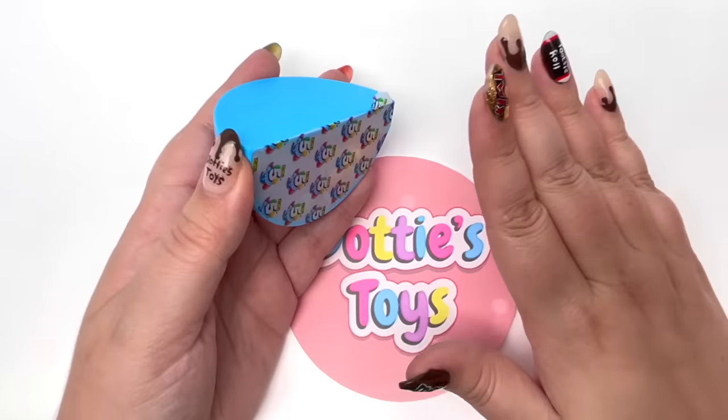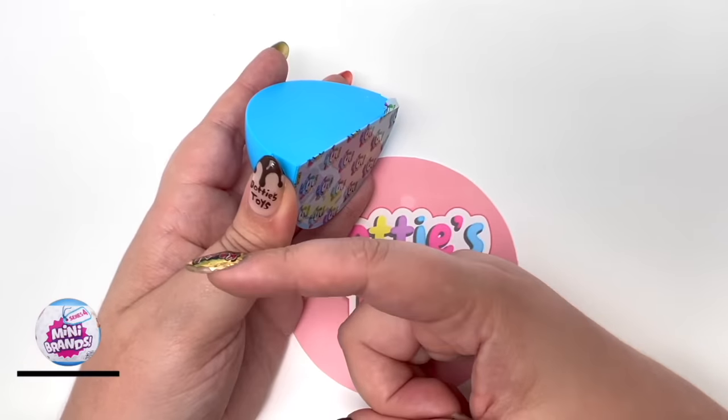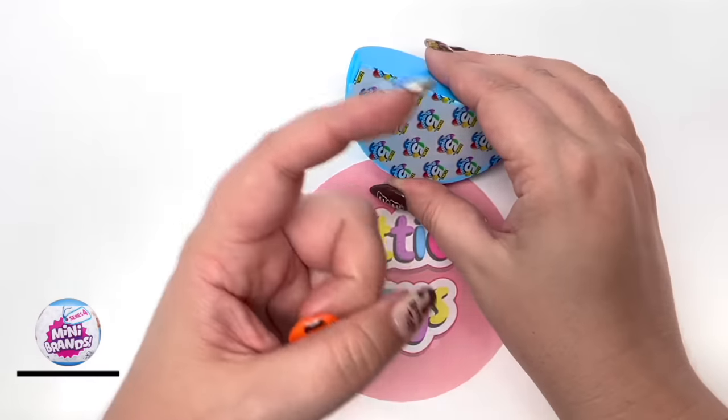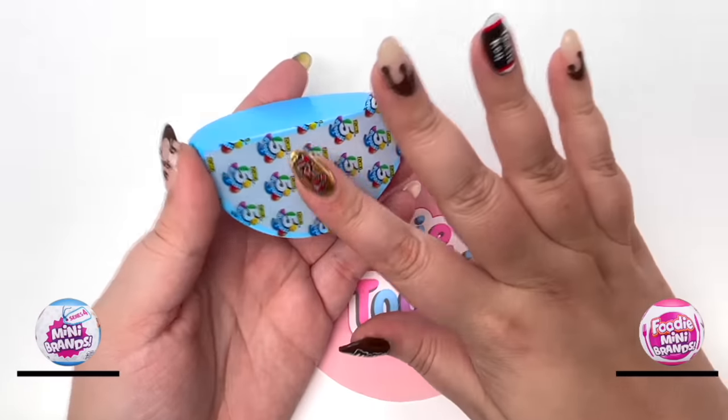So we're gonna keep a tally of all the new pieces that we find. Right here on the left-hand part of your screen, we're gonna keep the tally for Mini Brand Series 4. And for Foodie Mini Brands, we're gonna keep the tally on the right part of our screen. All right, you guys, let me know down in the comments, who do you think is gonna win this battle?